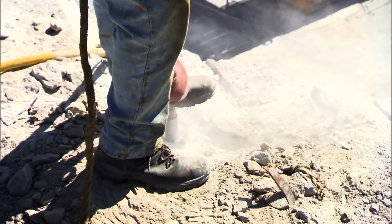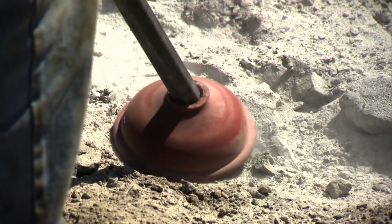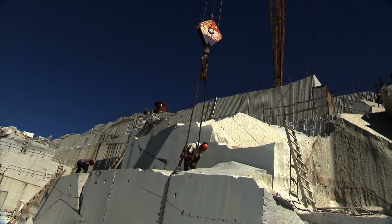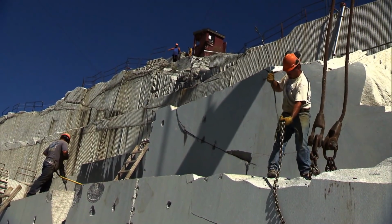The rock now needs to be transported. Before this happens, the workers fit lifting eyes into the top part of the blocks. To them, they then attach heavy metal chains hanging from a crane, so the granite block weighing several tons can be lifted.